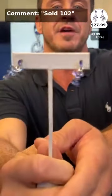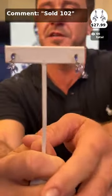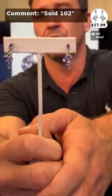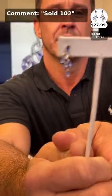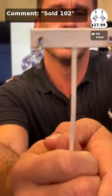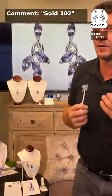Take a look at that. So it's going to be very, very nice on you, ladies. You're going to have some nice articulation going on there. You've got 1, 2, 3, 4, 5 marquees per earring. And those are spectacular. They're really cute.